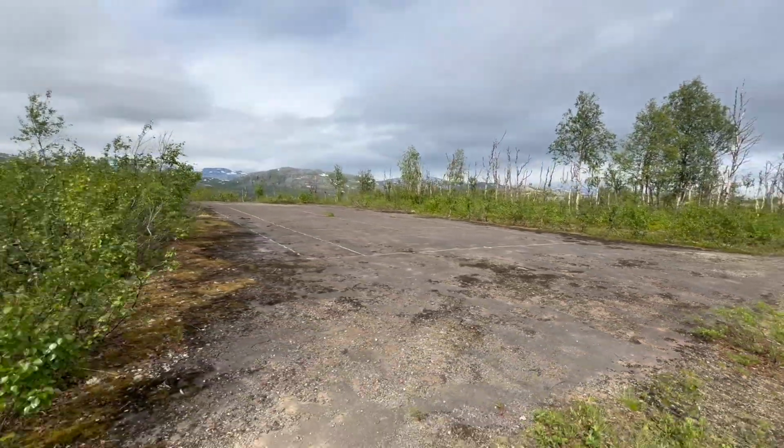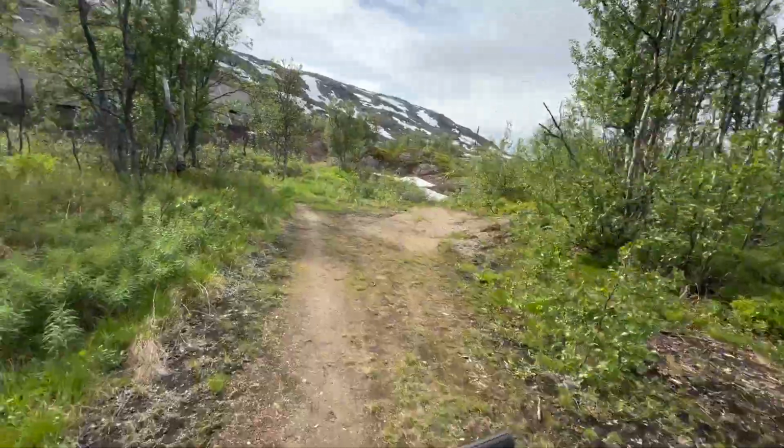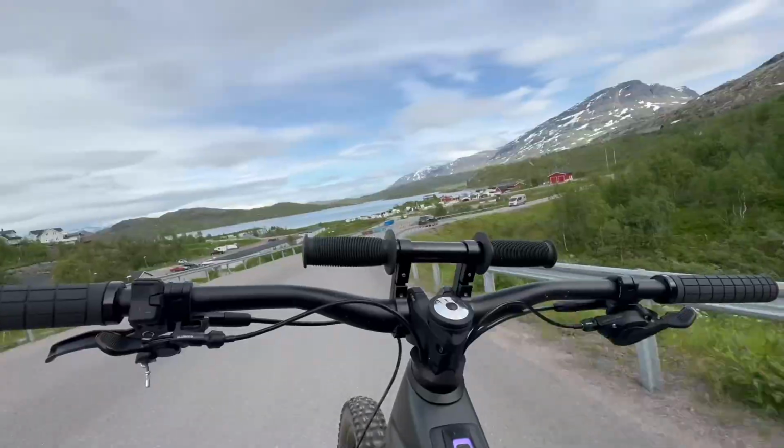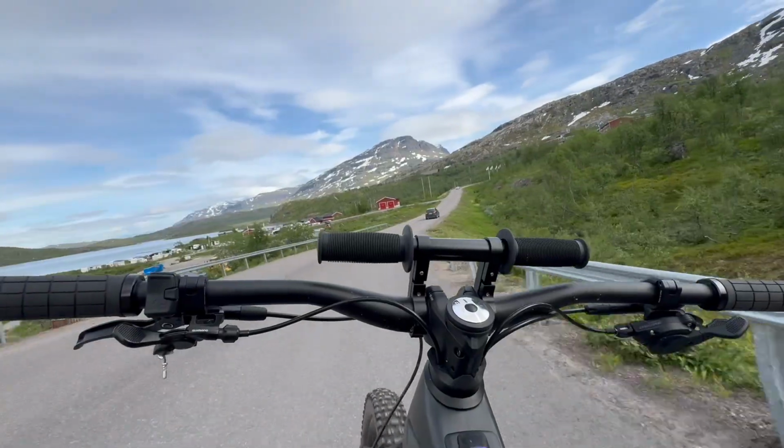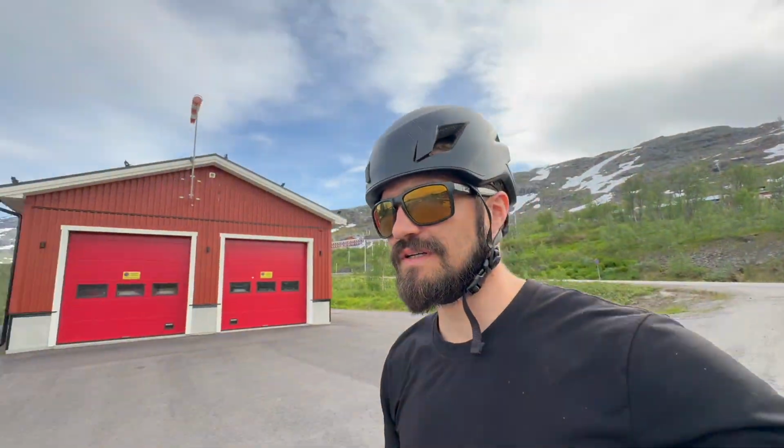Riksgränsen tennis field, very nice. Whew. Finally home.